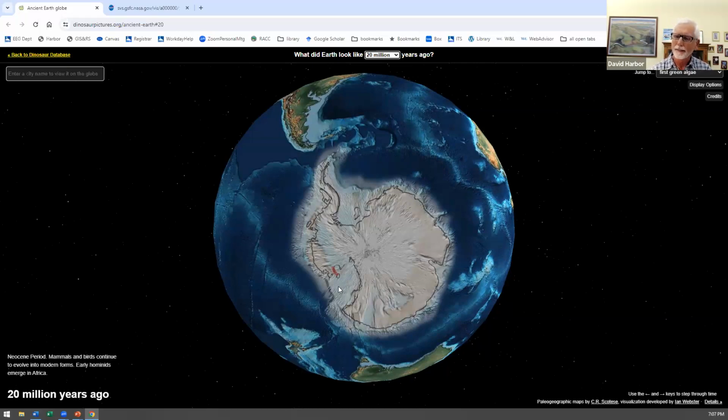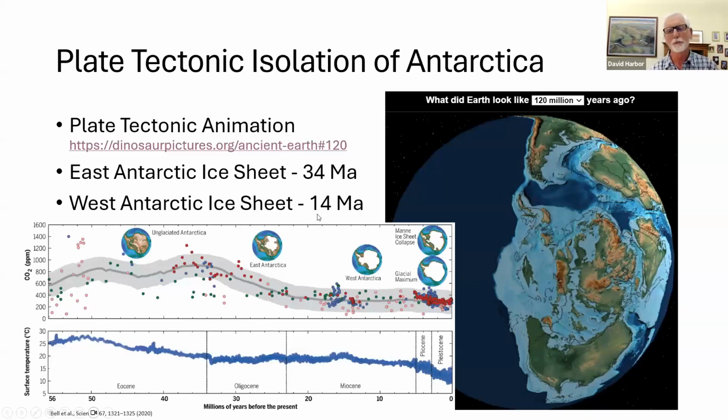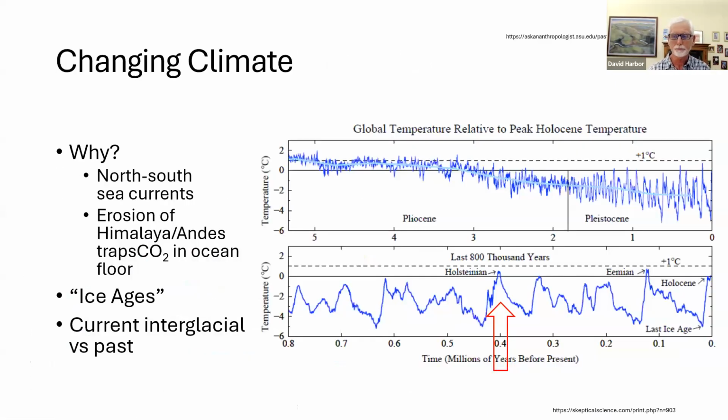current. And then ice began to form 34 million years ago, and West Antarctic formed 14 million years ago. So during this cooling off, several times in the last 5 million years, however, the West Antarctic ice sheet has disappeared, and we'll talk a little bit about that.